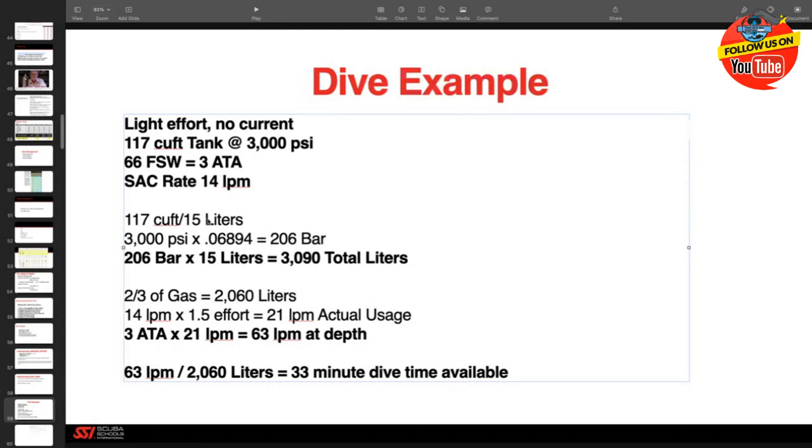So 117 is 15 liters of gas. 3,000 PSI times 0.06894 is 206 bar. We multiply those two together. We know we have 3,090 total liters of gas. Now, we're safe divers, and so we want to make sure we don't use that 3,090 liters. We're going to use 2/3 of that, which gives us 2,000 liters. Okay, so that's our usable gas because we saved 1/3 for safety.